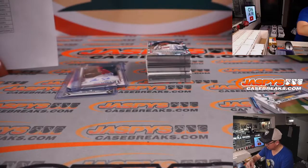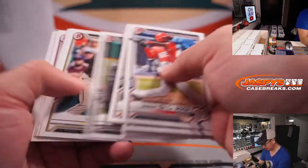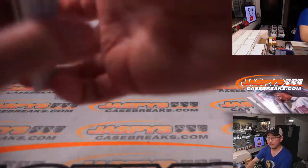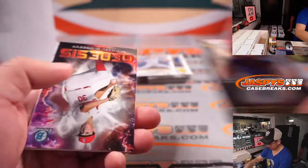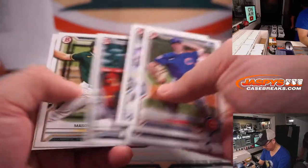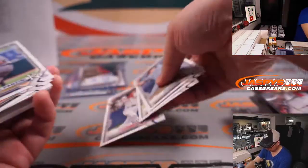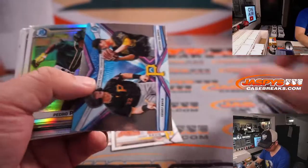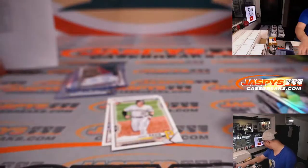Another Henry Davis for Mark as well. And the Buccos. Yeah, Rashid, you're on the board. You're on the board. There's Luis Angel Acuna. You'll get this too. All right, another box down, a few more to go.